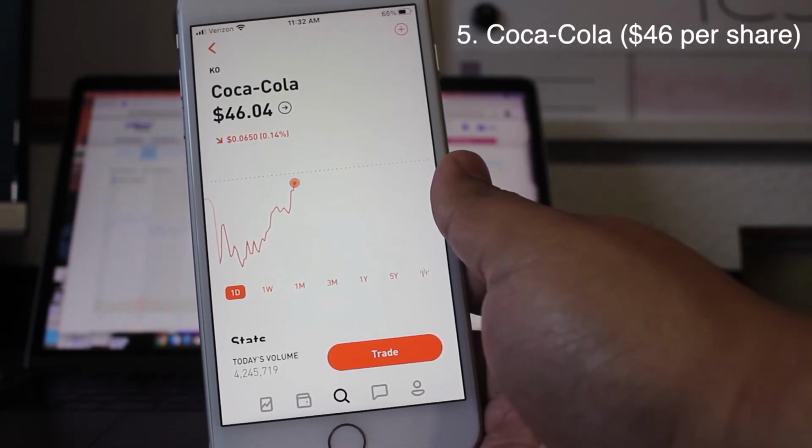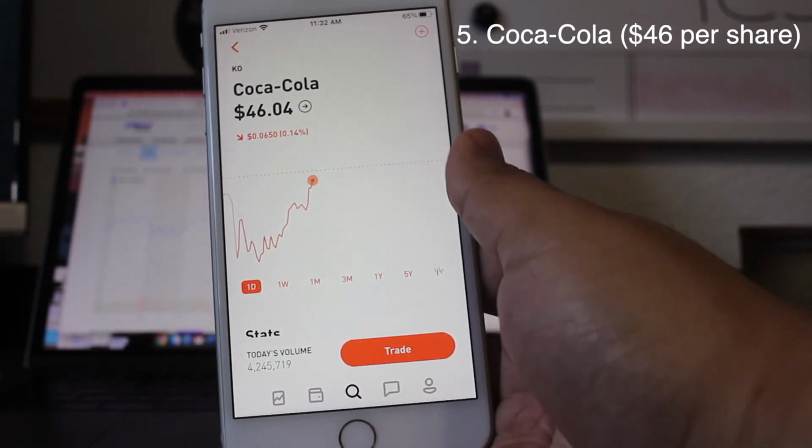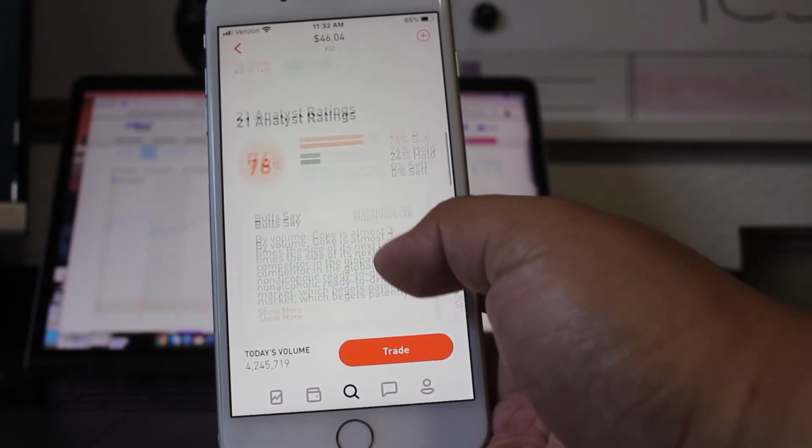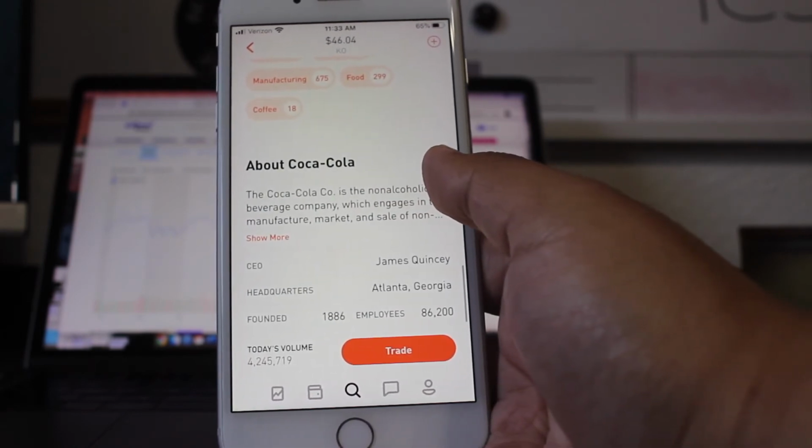If we wanted to get within the consumer staples sector, we can go ahead and look at Coca-Cola. As you guys can see, this is trading at $46.04, which allows you to buy two stocks of this company. And as for Coca-Cola, I don't think it needs an introduction, as I'm pretty sure everyone is familiar with this company.